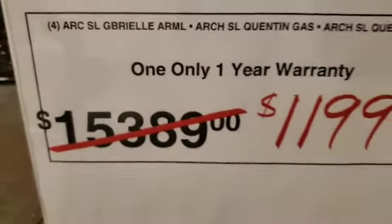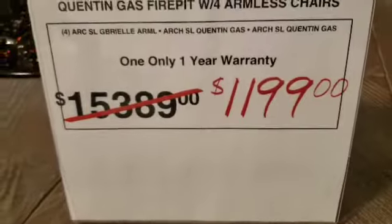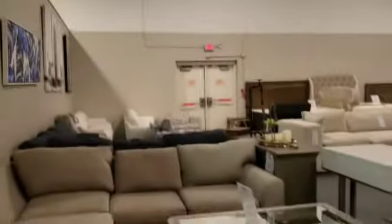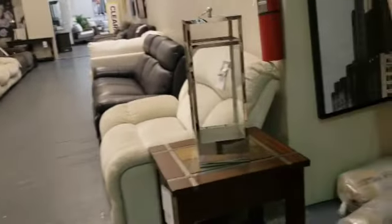But like this little console, $4.99, was $9.49, so 50% off. I don't believe that, but that's what they say. So coming back here, a whole room full of furniture ready to take home.